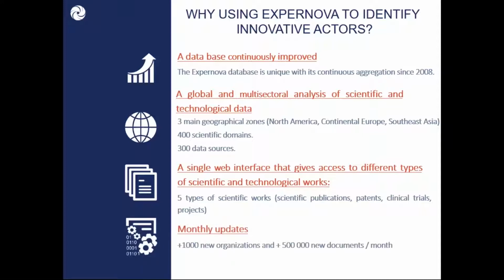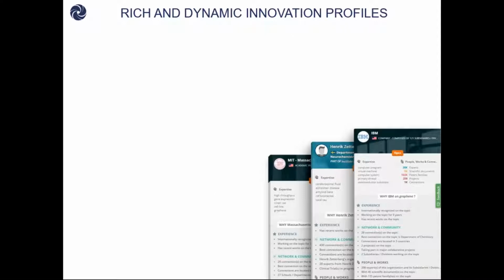Finally, Expernova gives you real-time access to global scientific and technological knowledge through monthly platform updates. Every month, 1,000 new organizations and 500,000 new documents are added to the platform. Expernova is the only platform that tracks and analyzes global innovation activities to generate dynamic and rich innovation profiles of organizations and experts. Expernova's innovation profiles synthesize the expertise, the experience, and even the influence of innovation players, both at the level of individuals and organizations such as companies, universities, research institutes, clusters, and so on.